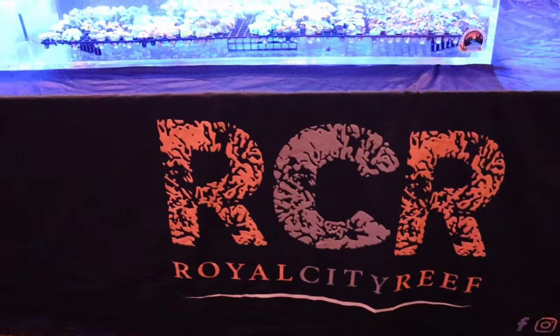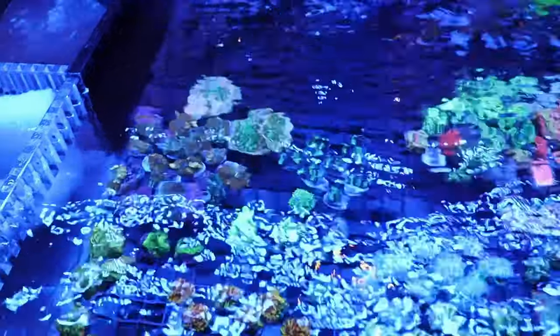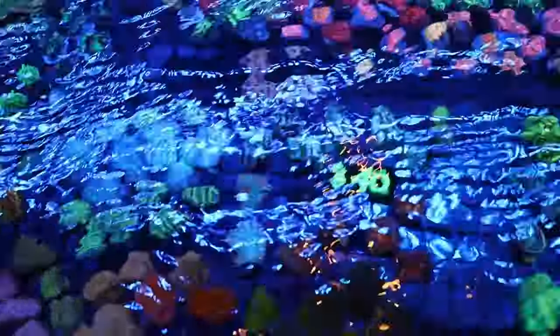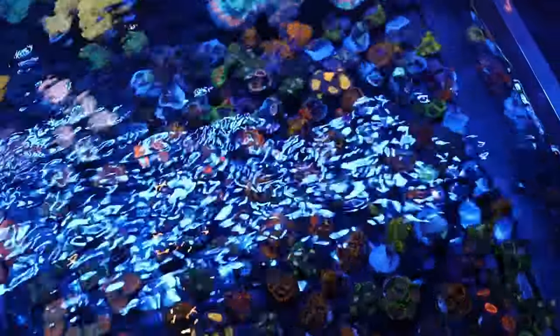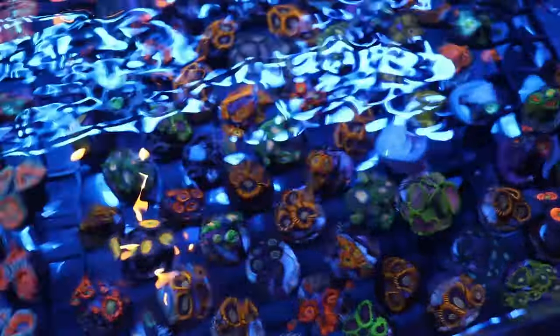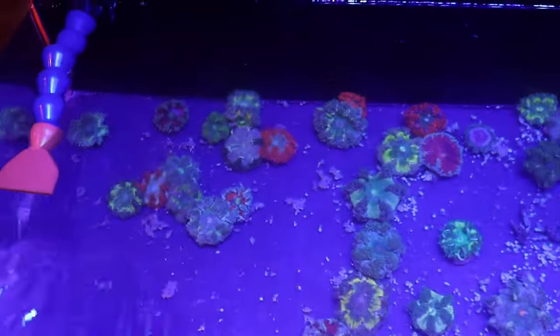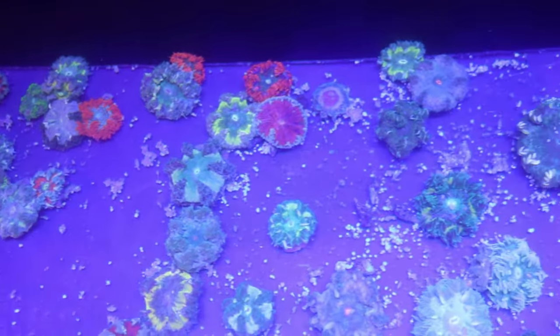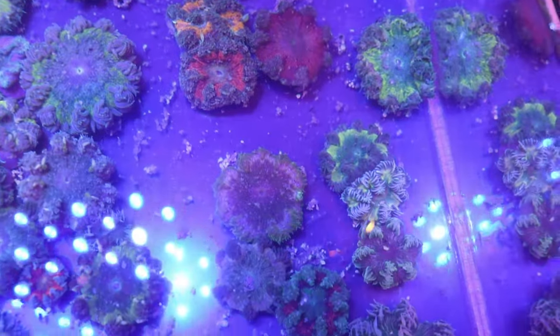Here we are, guys. We're gonna check out Royal City Reefs. A little tougher to get some footage on this tank. He's got some great flow going on in here, but got some beautiful coral. A lot of zoanthids in here. This guy's got some beautiful zoanthids. Check out the rock flowers. Tons and tons of them. Beautiful.